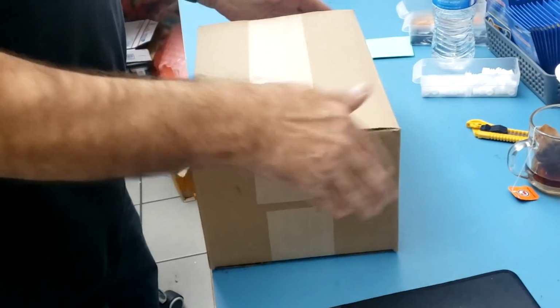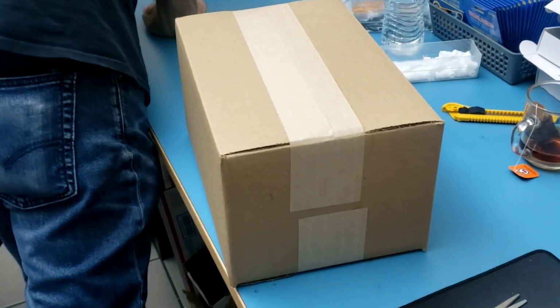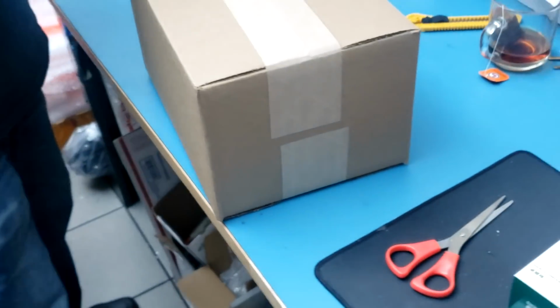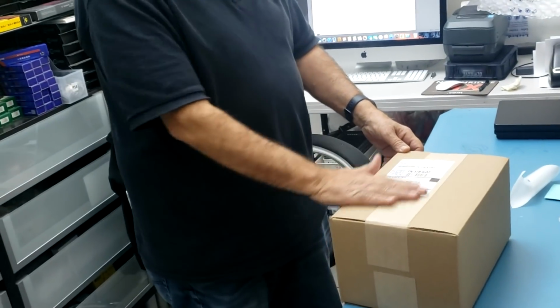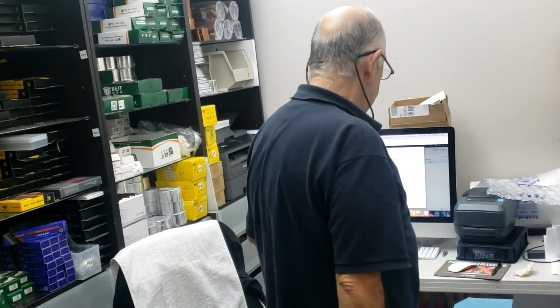And look at this, the tape hugs the box perfectly. And if you look at the tape, it has wires in it, so it does not break easily. There's no way to break that tape. And solid. Shipping label, and done. That's my dad.